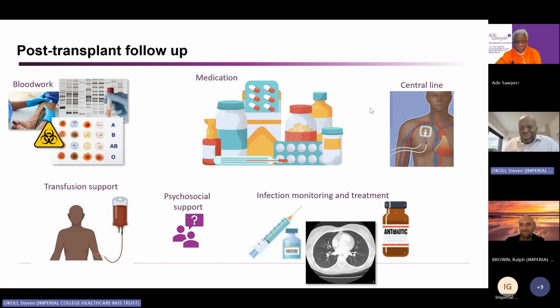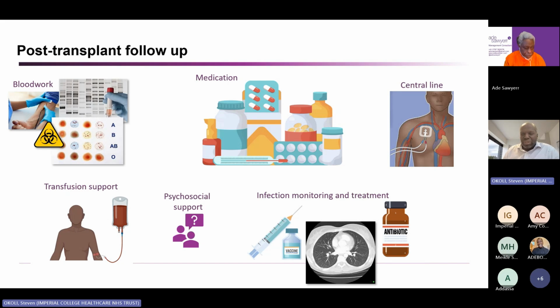Okay, I'm going to whiz through the last few bits. Actually, I'll try my best to whiz through as quickly as possible. So, post-transplant follow-up. This slide just tries to illustrate some of the big issues. The reason that we see you initially 2 or 3 times a week is for regular blood work, transfusion support. As I said, red cells, platelets, the clotting cells, all these sorts of things initially will need to be topped up until the bone marrow starts to embed itself and starts to work properly.